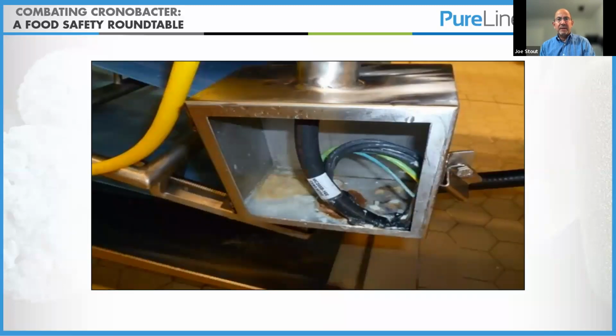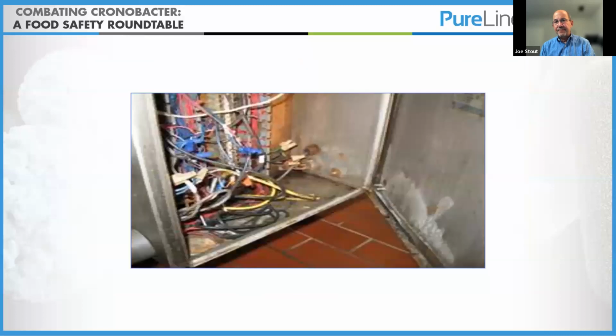Here's another one with electric boxes that have a tendency to leak. And when we clean them as sanitors, oftentimes these boxes are not sealed and they need to get in and be part of the environment. Again, it's not the floor, silly. It's the things that drip onto the floor that then cause a lot of spreading of bacteria in a plant environment. Next slide.